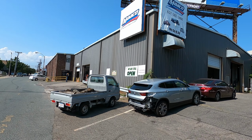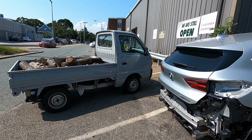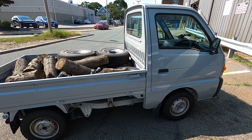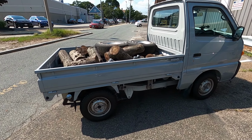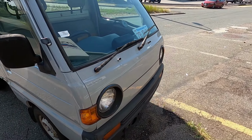Well, here we are at Maaco. Look, it's my little mini truck, my Suzuki Carry over here. I had it resprayed because of all the body defects I had on it when I first got it. So it's really hot out here. I'm going to do a quick walk around here in the sun.